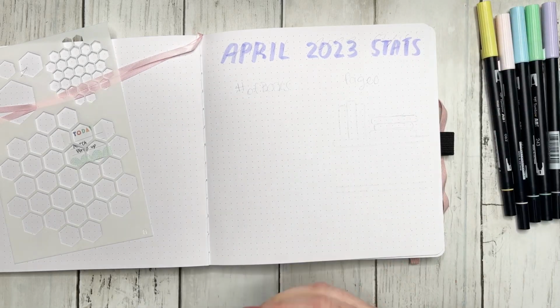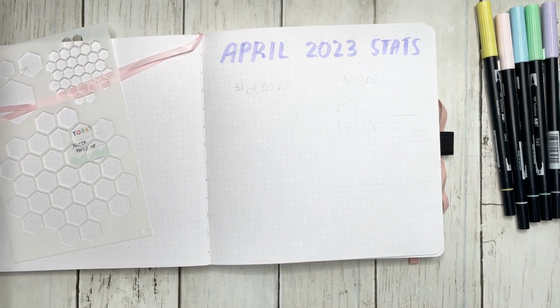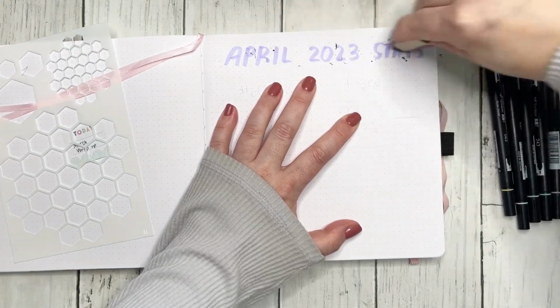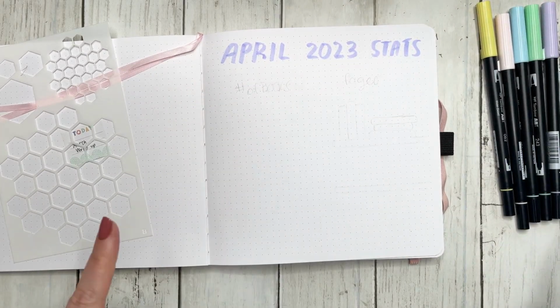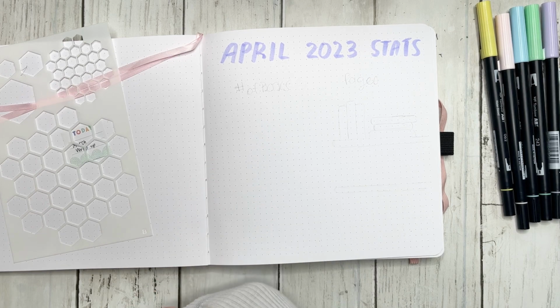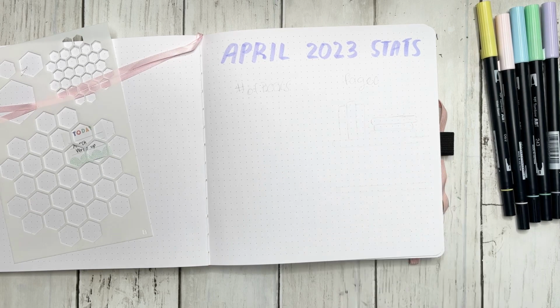This page is literally coming together on the fly. Found an eraser. All right, so we're going to erase that up there, and I will end up overlining that in a Muji pen, but I'm going to be doing that last. Next thing that I want to do is my books and my pages.